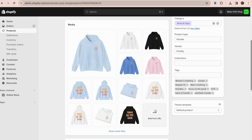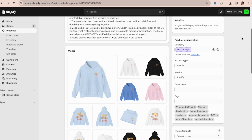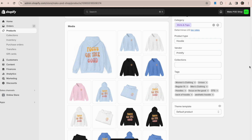So here are all the product photos, which I love how Printify does that. They just sync them all directly in here. And while we are going to be getting more photos, which are important, it's just so nice that these ones are already curated for us. And we can even move them around to the way that we want them. And they're linked to the variants.